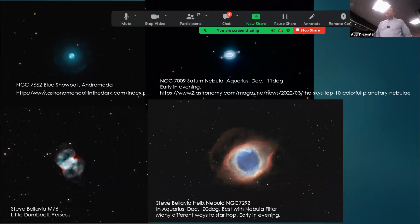Wow. Yeah, I've observed it without a filter, with a regular nebula filter, and with an O3 filter, which is even more narrow. And it looks great in all of them, but the O3 filter really gives you a lot of contrast. It's a really great object for that. And you can even spot it with binoculars. We spotted it with binoculars before. You see a little fuzzy patch, but it's really great with a nebula filter or an O3 filter. Yeah, I think it's one of the closest planetary nebulae.